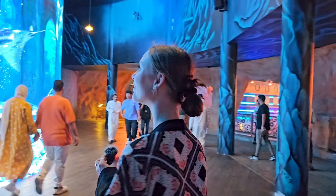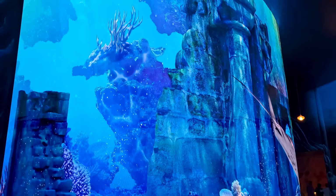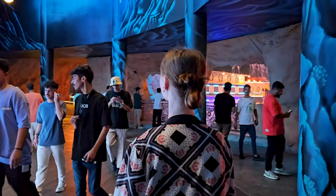Wow, it's so beautiful. It's a digital aquarium. So fascinating to look at.